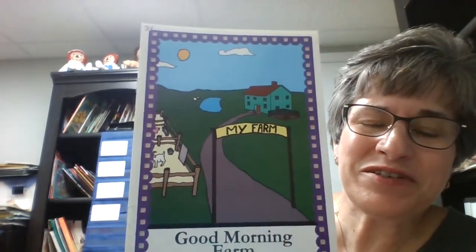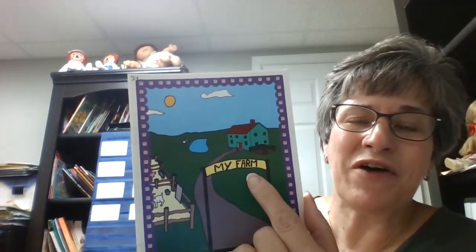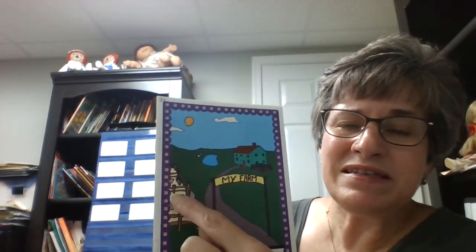Take a look at that picture. What do you notice on the farm? I see a sign, My Farm. I see what looks to be a house. Maybe a barn, but I think it's a house because see those windows and the door, a driveway. I see maybe a lake or a pond. Looks like possibly some animals. And I definitely see some animals in some fences.